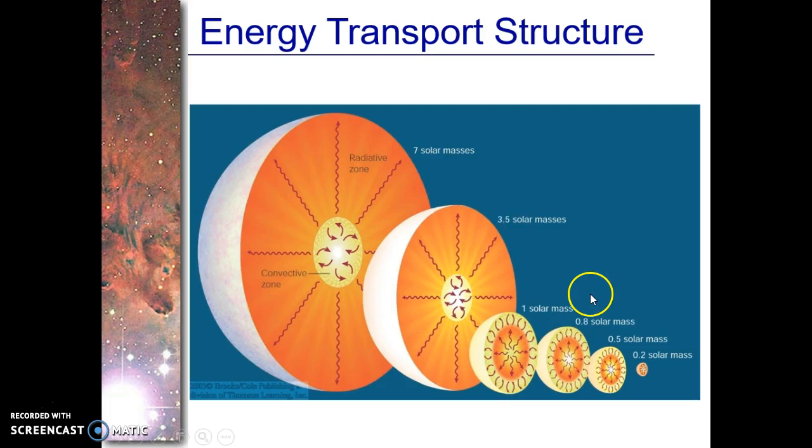Well then, on the other end of the spectrum, you have your lower main sequence stars. The lower main sequence stars are less massive. They're not as hot inside. They fuse hydrogen using the proton-proton chain. The chain's not sensitive to temperature, so the energy that's generated is more widely spread throughout the core. So it's got a little bit larger core, and it's going to be a radiative zone in the core, and then the outside is going to be a convection zone.